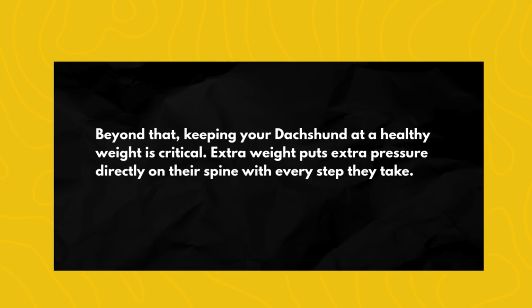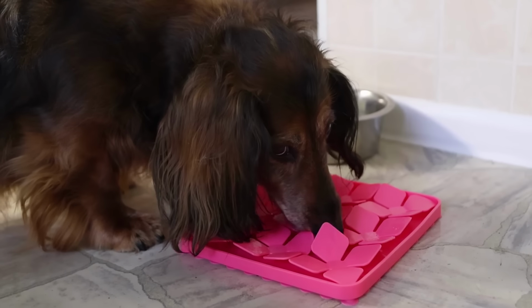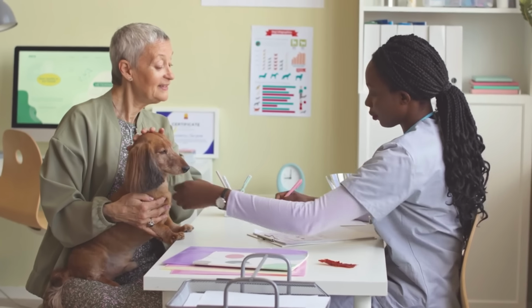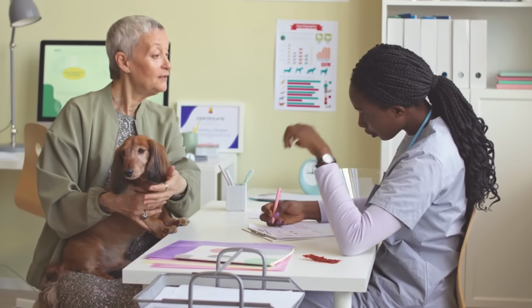Beyond that, keeping your Dachshund at a healthy weight is critical. Extra weight puts extra pressure directly on their spine with every step they take. This breed loves food and will eat past the point of fullness if you let them, so portion discipline matters. Talk to your vet about the right weight range and food amount for your specific dog, and carry them carefully.